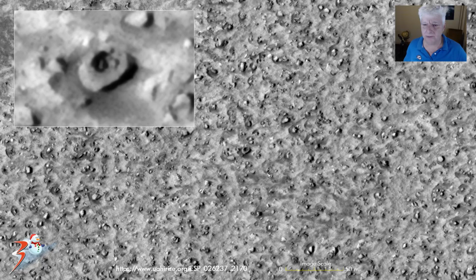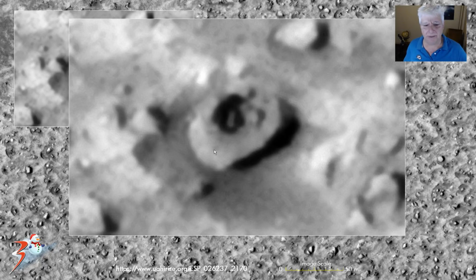This weird object with a dark spot or hole in the center. It measures about 8 meters in diameter, and the hole, I would say that's about 3 meters in diameter, with a disc shape, partially buried. And then sticking out of the dark hole, we've got this smaller object there. And then to the one side, we've got two equally sized darker anomalies.